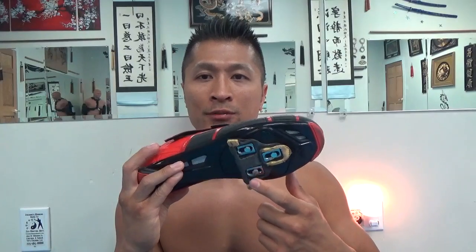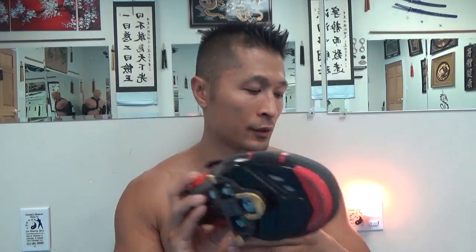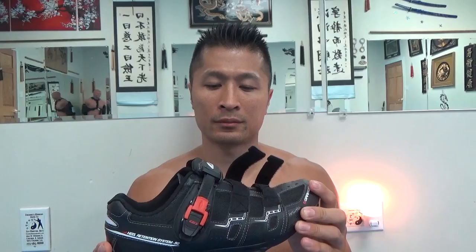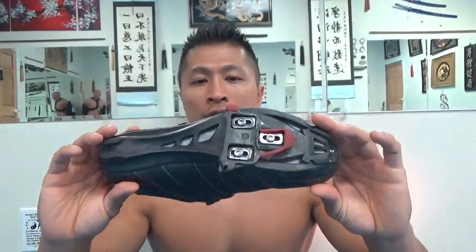You've got to get this attachment separately. Okay, it's for the road bike. This is another brand that I got. It's considered a name brand as well. I think I got these from Dick's Sporting Goods. This is called Louis Garneau. This is LG. This is considered a quality brand in the bike world. So it's L-O-U-I-S and then G-A-R-N-E-A-U. So LG. So far, these shoes have been working really well for me as well.